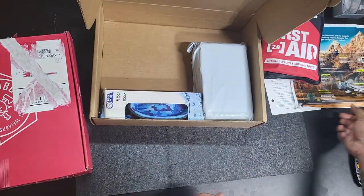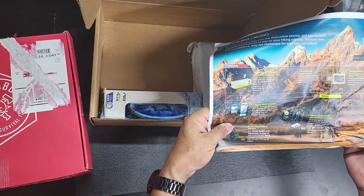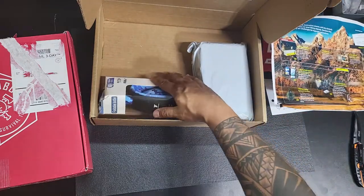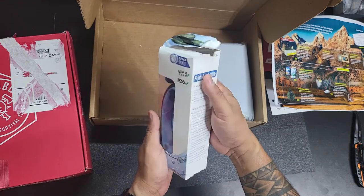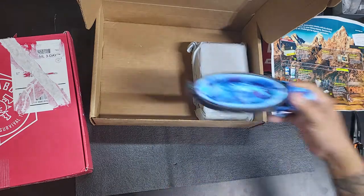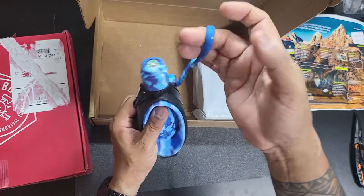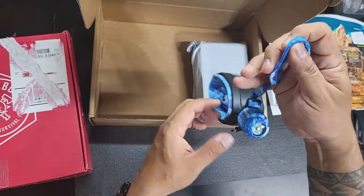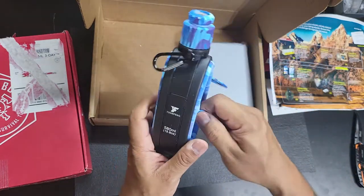So let's go to the next item, which is the Wild West Canteen Blue Straw Collapsible Military Water Bottle. So this is it. A foldable water bottle. Keep hydrated. You have to keep hydrated, especially during long hikes. So this is what it has. Comes with a compass. Little thing here you hook on. Has a little carabiner so you could hook it onto your Alice pack or whatever. It's kind of cool.